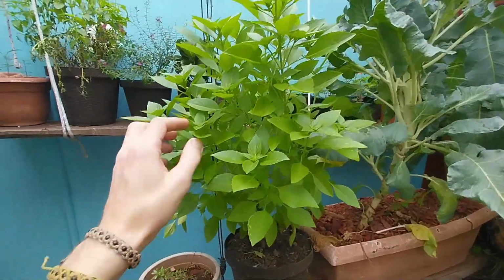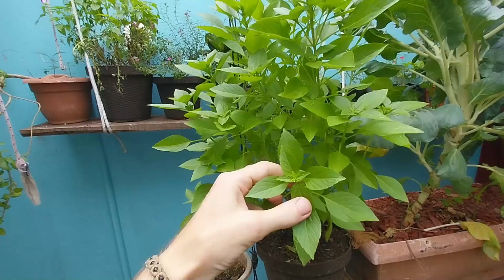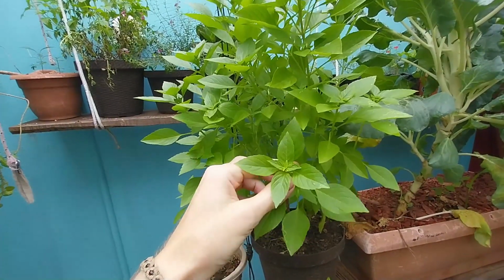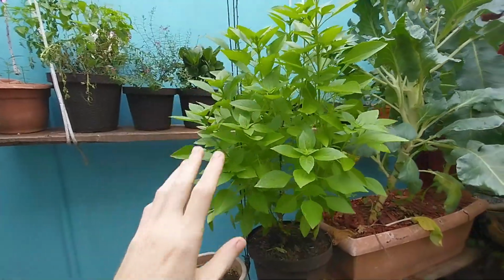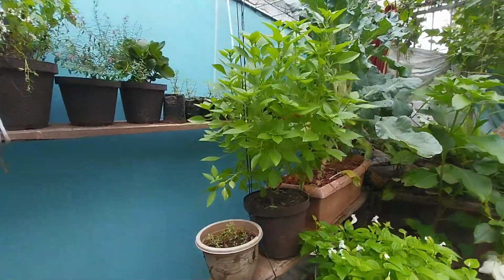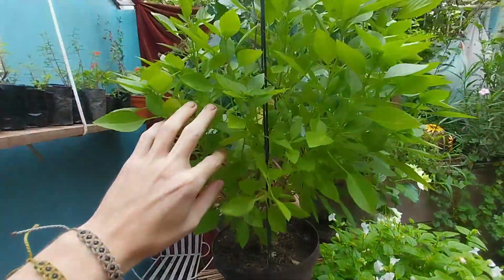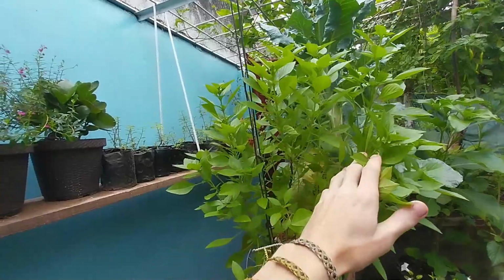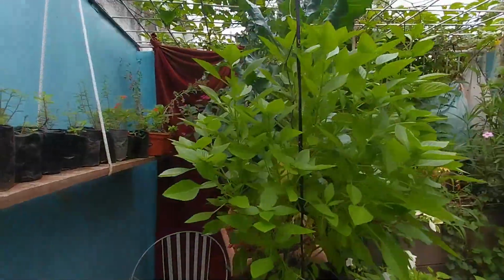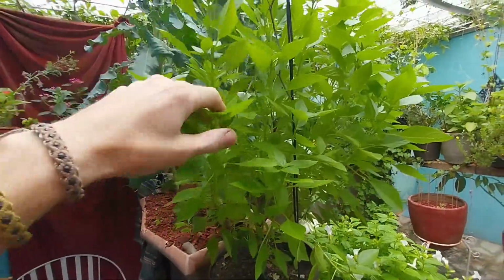And here we have basil. This may look different than basil you're used to, but this is albahaca, or local basil, and it grows like a weed. It grows really well here in Nicaragua, and it doesn't need that great soil, but it does need a decent amount of sun. They're perennials, so they last for many years, and they'll get really bushy if you give them time and they have enough sun.